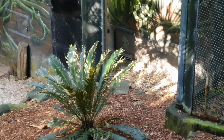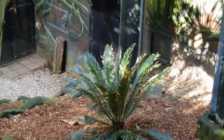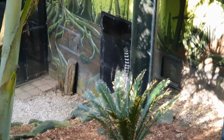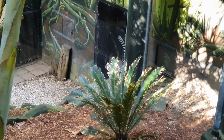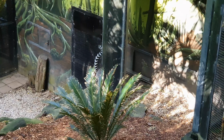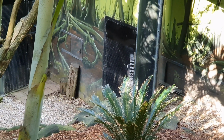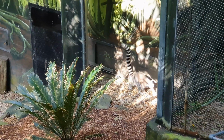That is the ring-tailed lemur. Hiding from us. We could see him for an instant. Very beautiful tail.